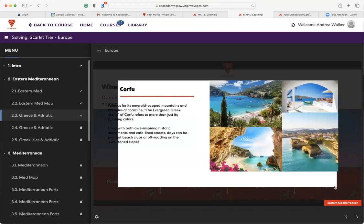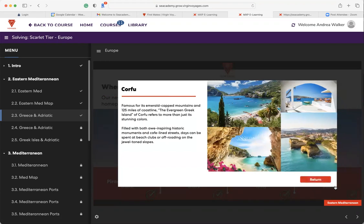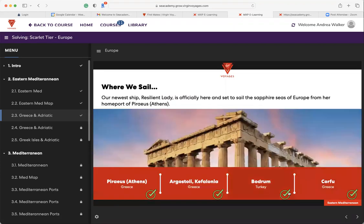And Corfu, famous for its emerald-capped mountains and 125 miles of coastline. The evergreen Greek island of Corfu refers to more than just its stunning colors. It's got both awe-inspiring historic moments and cafe-lined streets. Days can be spent at beach clubs or off-roading on the jewel-toned slopes.